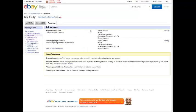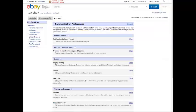Back to the My eBay page, and if I go back into the accounts, I'm then going to be asked to look for addresses. So registration address, well, that's the office address here. Primary postage address, that's the address here. Now I might want to change or put other addresses in there, but at this stage I'm quite happy leaving it at that. Communication preferences.